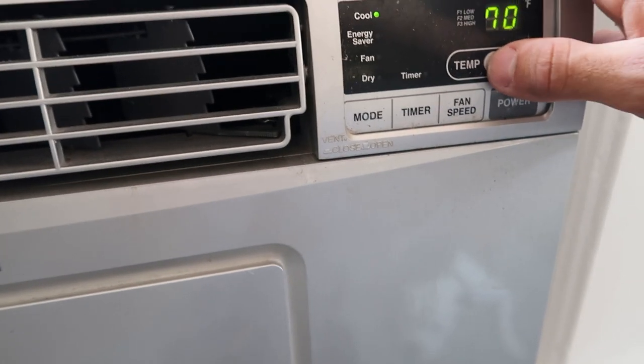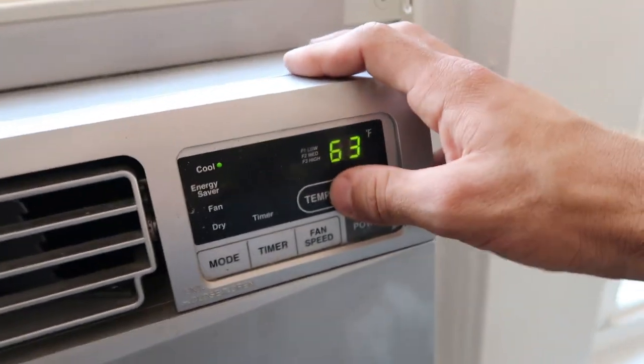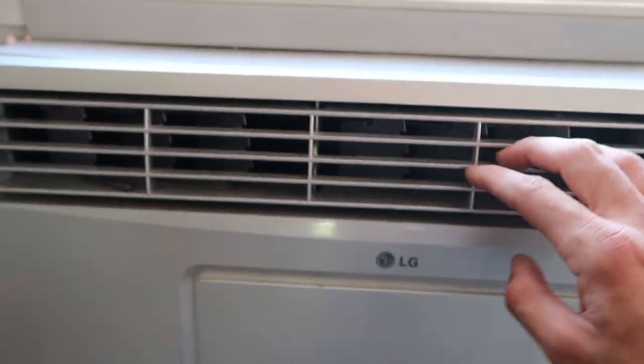All right, so I got this AC for free, and we're about the moment of truth. I mean, I wouldn't give an AC away if it weren't working, but, you know, I'm just kind of hoping. They said it was working. I'm hoping it's going to work. Is it going to work? It is working. It's cold. It's cold. All right, Gary.